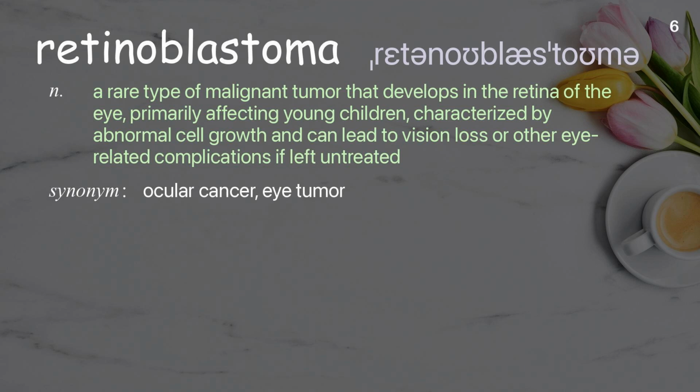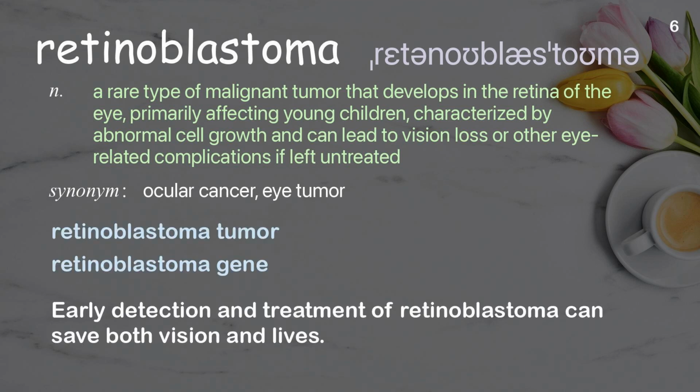Retinoblastoma. A rare type of malignant tumor that develops in the retina of the eye, primarily affecting young children, characterized by abnormal cell growth and can lead to vision loss or other eye-related complications if left untreated. Examples: Retinoblastoma tumor. Retinoblastoma gene. Early detection and treatment of retinoblastoma can save both vision and lives.